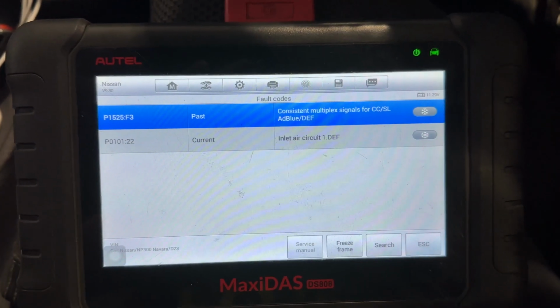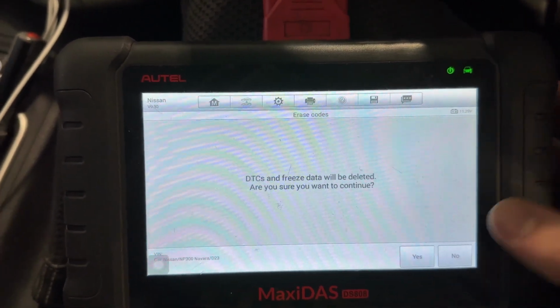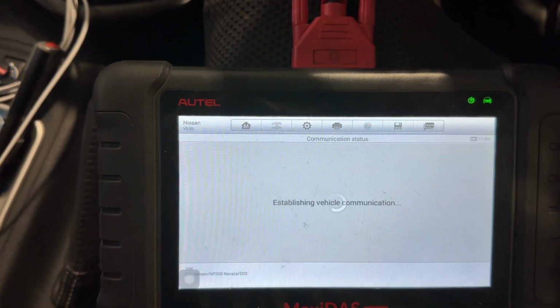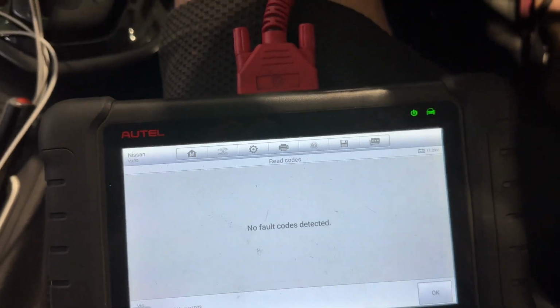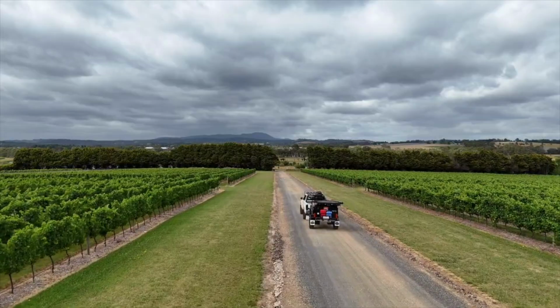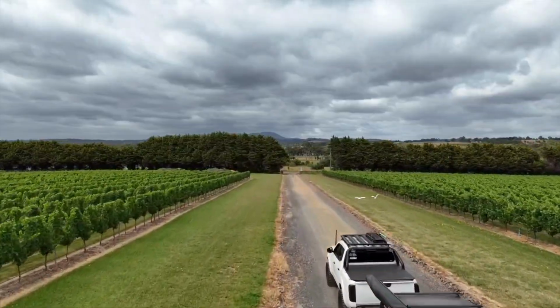I plugged the computer in the car and tried to clear all the fault codes caused by the blown turbo pipe, and we should be good to go. We're going to read codes and it says inlet air circuit. Erase codes. Yes. Erased successfully. Now we read the codes again, make sure that everything is being cleared. No fault code detected. We should have no engine light. And just like that, with one day delayed, we were ready to start our adventure.